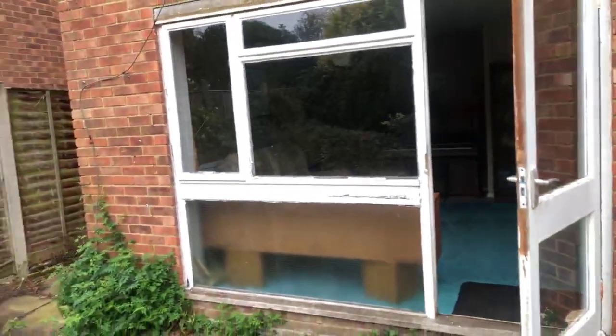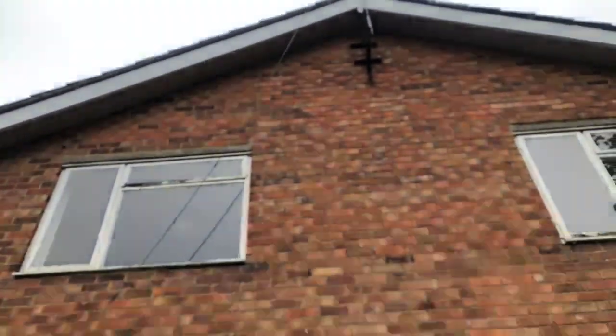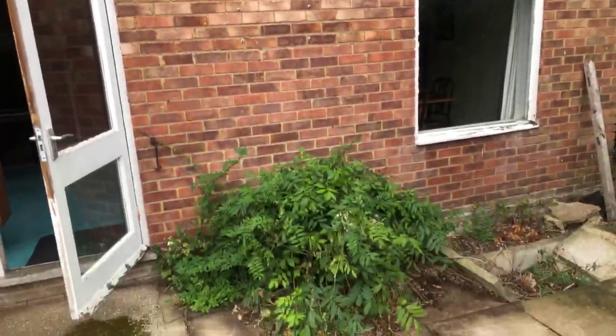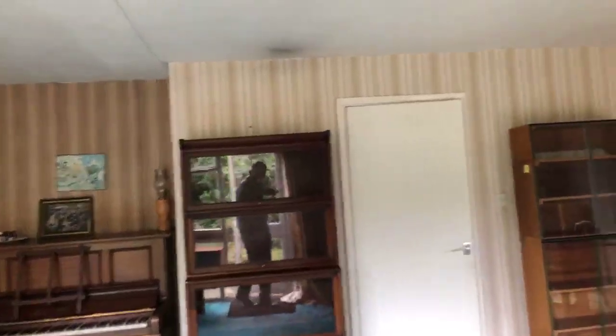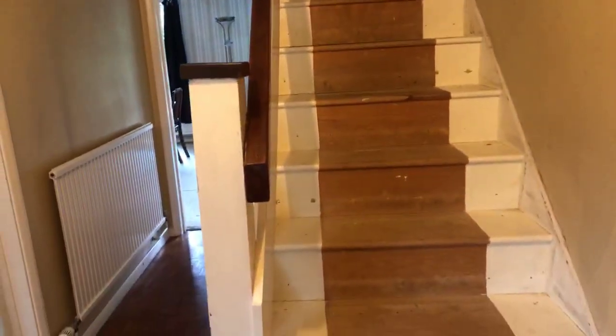Looking back at the property from the garden, you get a sense of how it looks, but it's a really good plot, nice big size. Next door have put a conservatory on the rear, and you would have more than enough space to do so as well. This family home really needs to be made back into another family property, and to really fully enjoy it.